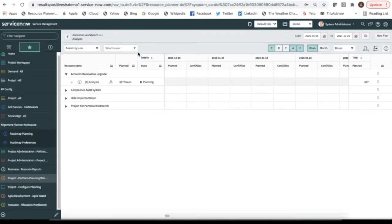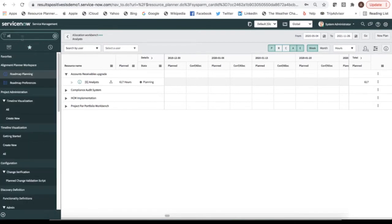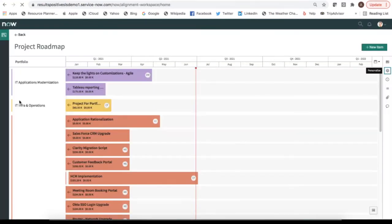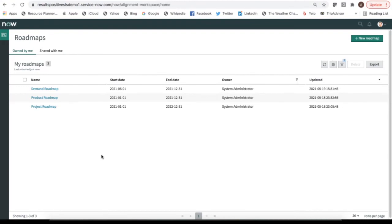Yeah, so to get there, you come over here to your alignment planner workspace, right? You can always either type in workspace as an example, or you can type in alignment here, and then here we can see the workspace. You click on that workspace here. Actually, come down and click on the roadmap planning. That's going to take us here to the roadmaps.